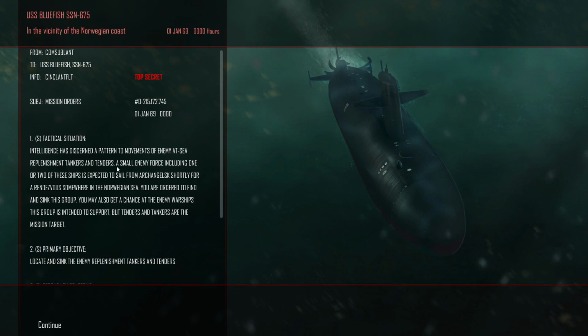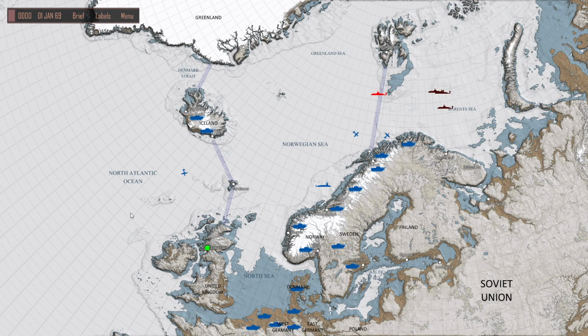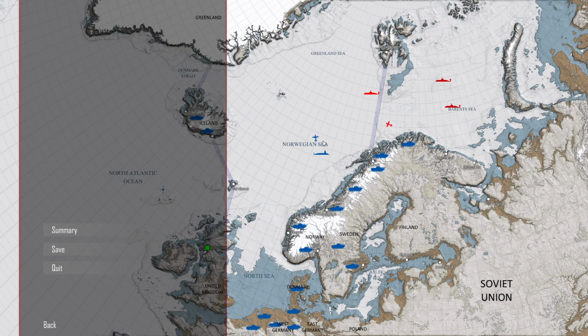And for the next mission in the next episode, intelligence has discerned a pattern to movements of enemy at-sea replenishment tankers and tenders. A small enemy force, including one or two of these ships, is expected to sail from Archangel shortly for a rendezvous somewhere in the Norwegian Sea. You are ordered to find and sink this group. You may also get a chance at the enemy warships this group is intended to support, but tenders and tankers are the mission target. So, somewhere in the Norwegian Sea, fortunately, we still have this sonar buoy line. And we're just going to go ahead and save and quit here.